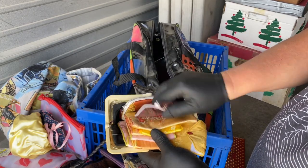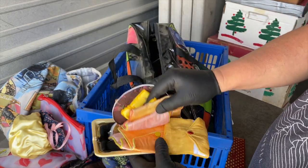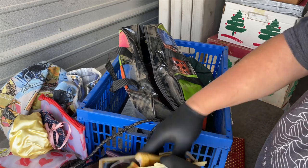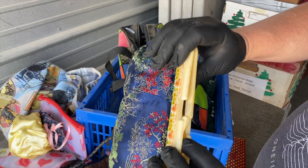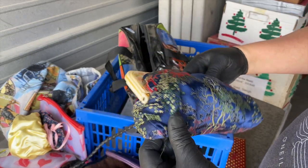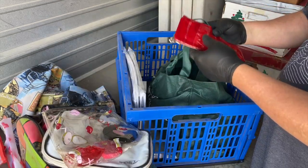Oh, look at this, all these little, they're like Asian pouches, little bags, whole bunch of them. Yeah, all right, maybe we'll put that in our auction. And this one too, the big one's cool. Look at that, that feels vintage. Looks like it's in good condition too.